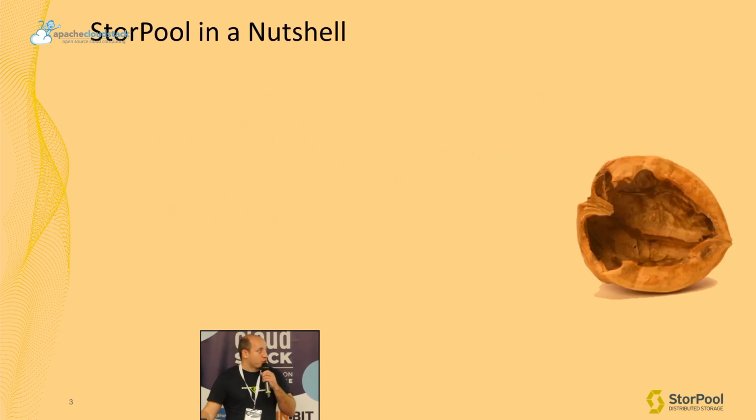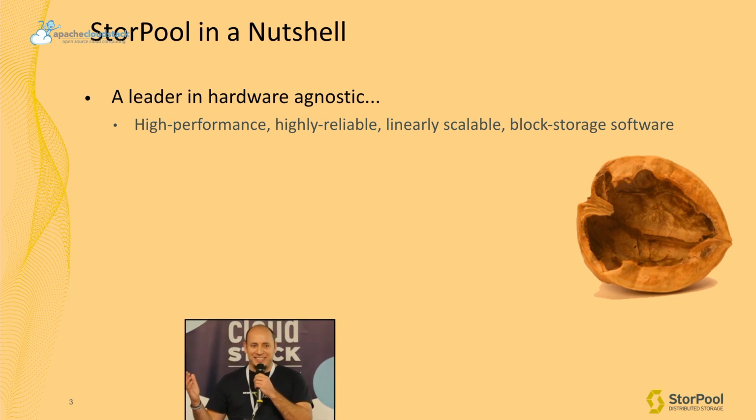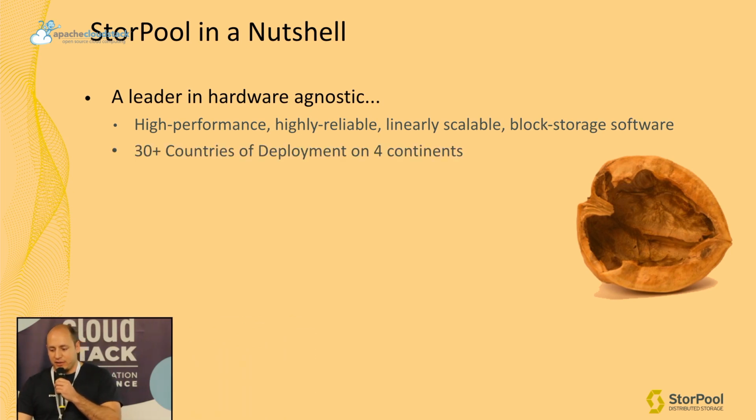So in a nutshell, StorPool is a leader in hardware agnostic, and this is a mouthful, high performance, highly reliable, linearly scalable block storage software. It's what we've been doing for the last 10 years. Now we have deployments in over 30 countries on 4 continents around the globe.